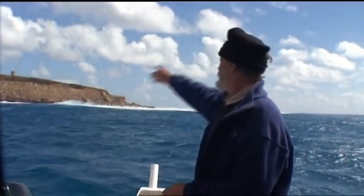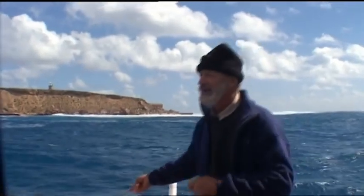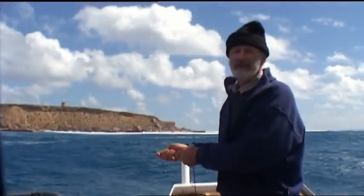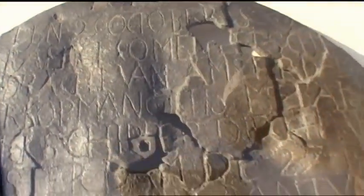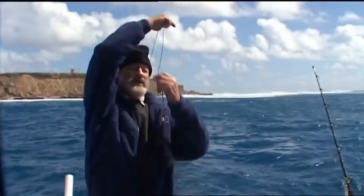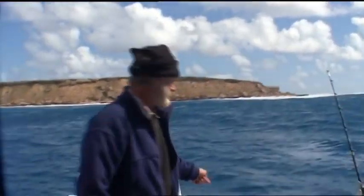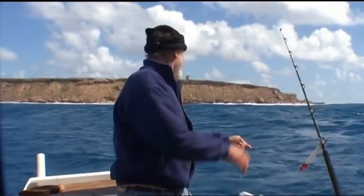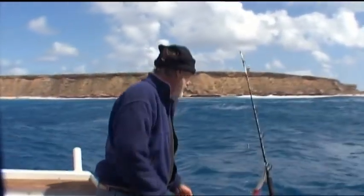We're now at the top of Dirk Hartog Island, and up there near the lighthouse is where the famous navigator and seaman put his plaque. And you really couldn't get a more inhospitable and dangerous place anywhere on the coast of Australia. We came ashore nearly 400 years ago. And it's pretty rough today. It's building up to a 5 metre swell.